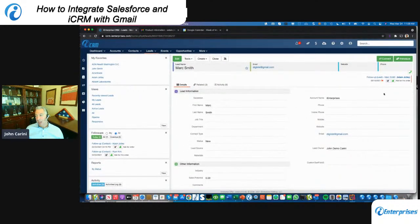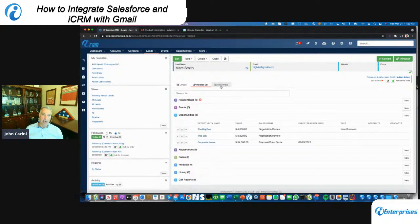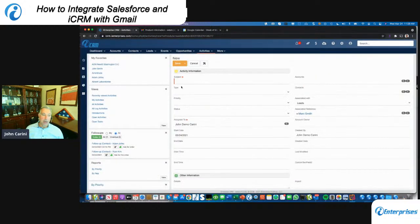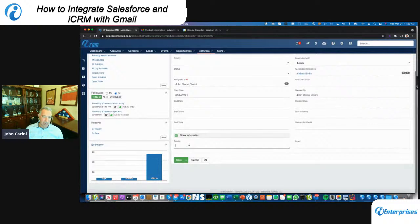If I open up one of these leads, you'll see you can put a name and an address and all that in here. And then you can go into this related area to see any related items. Maybe you're going to give them a phone call, so you can go into the related activities here. Maybe you make a phone call, you can click to dial from here, and then you can say, oh, I called them, and I discussed... so you can fill it all out, and it's there for you.